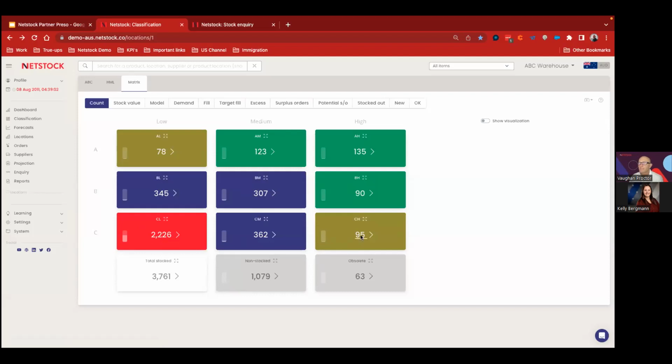All right, so that's the classification. That's really there to focus the attention and the investment of the business into the areas that are most important to them. The next thing is the forecasting.